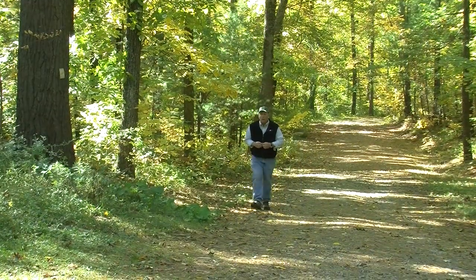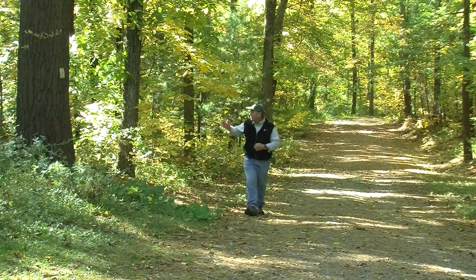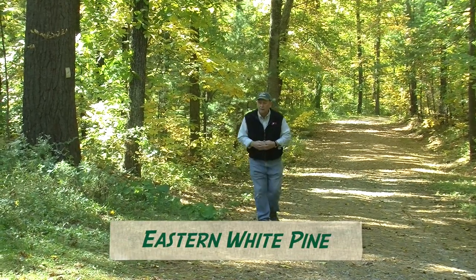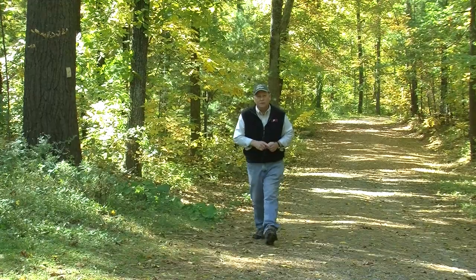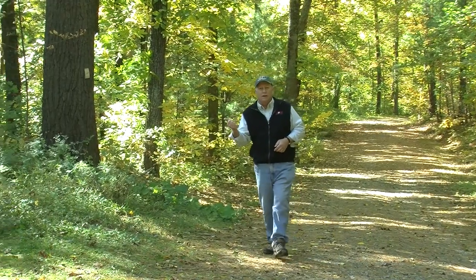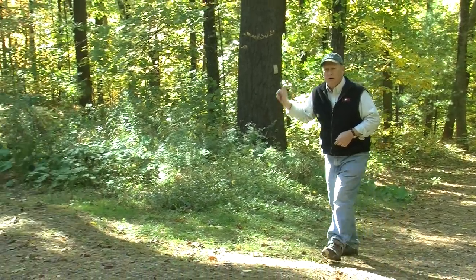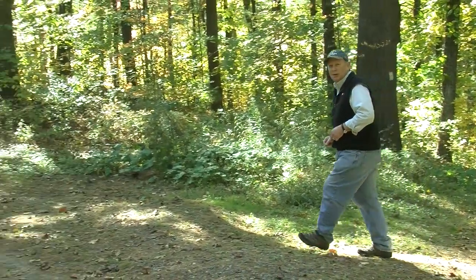Well, we're working our way up towards Wilderness Hill, passing a beautiful eastern white pine here that's labeled. But before going to Wilderness Hill, we're going to hook a right turn here. And this right turn is going to take us down to Long Lake. And wait till you see this. This is one nice place.